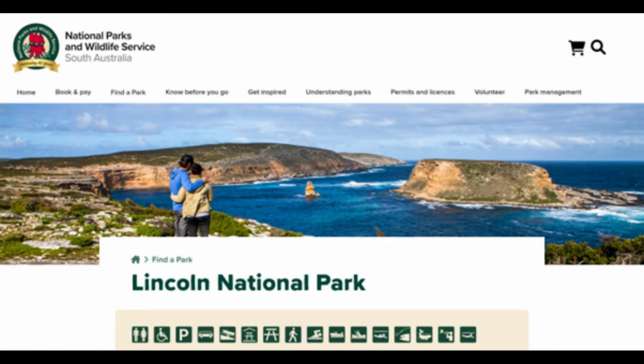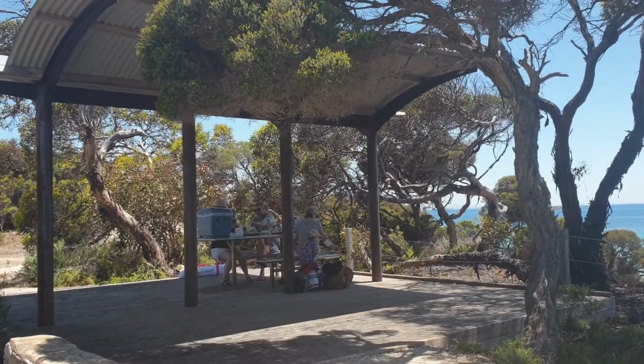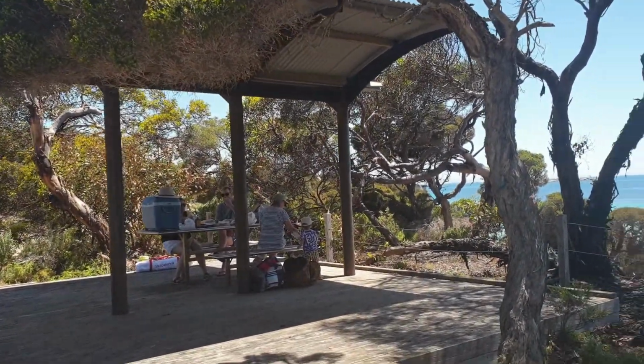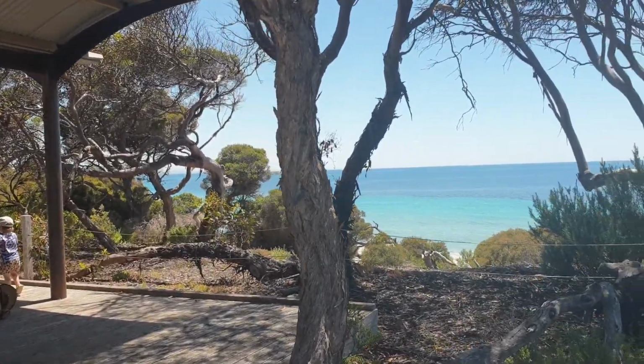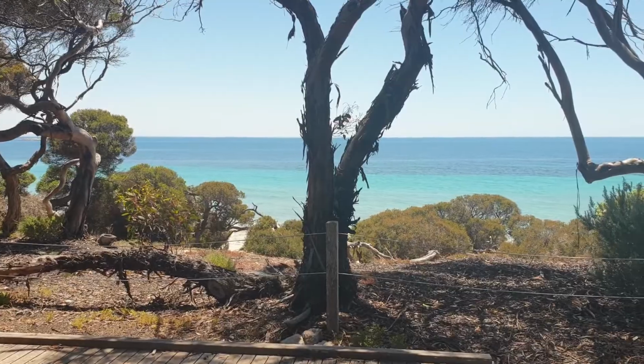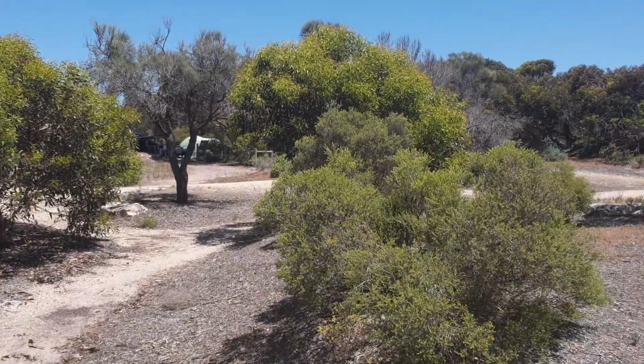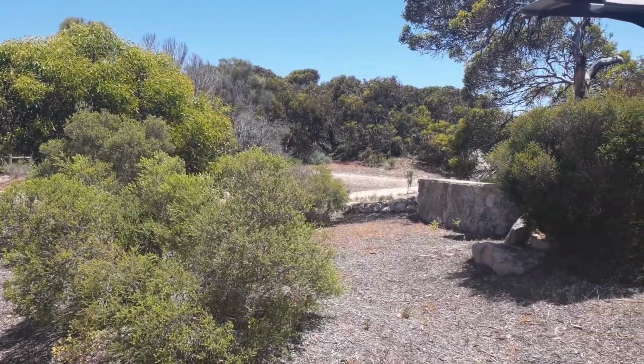While in Port Lincoln, it's worth a visit for a day or even half a day to the Lincoln National Park. The Lincoln National Park is on the opposite side of Boston Bay from Port Lincoln. There are beautiful beaches, crystal clear water and white sands. Certainly worth a visit, lots of camping options as well.